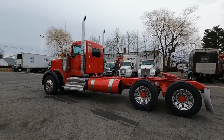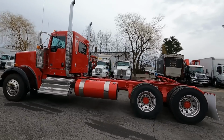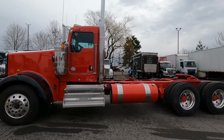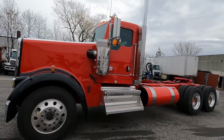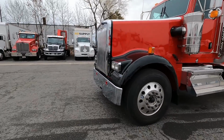Now, this is a blank slate. I've gotten mostly positive feedback, and I don't mind negative feedback. The only thing I mind is when somebody says, well, I like your old truck better. Okay, but you can't say that till this thing is done. That's like looking at a blank white canvas and going, I like that painting better. This hasn't even begun to be customized yet.